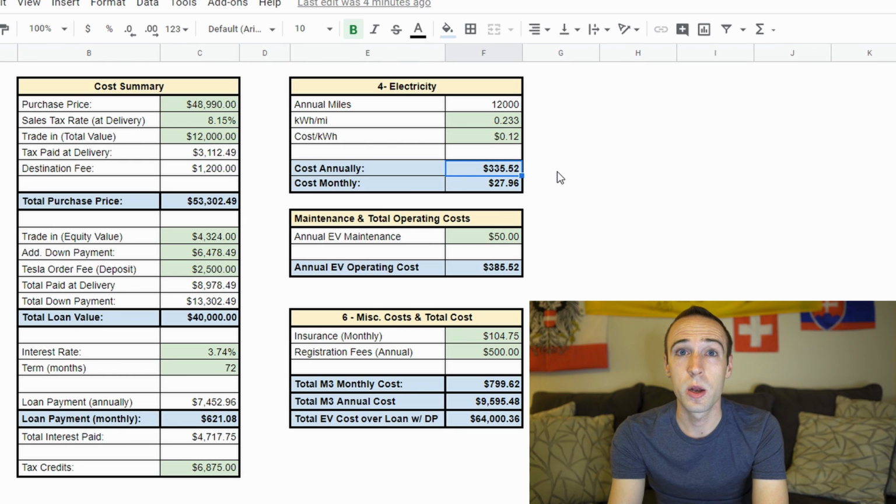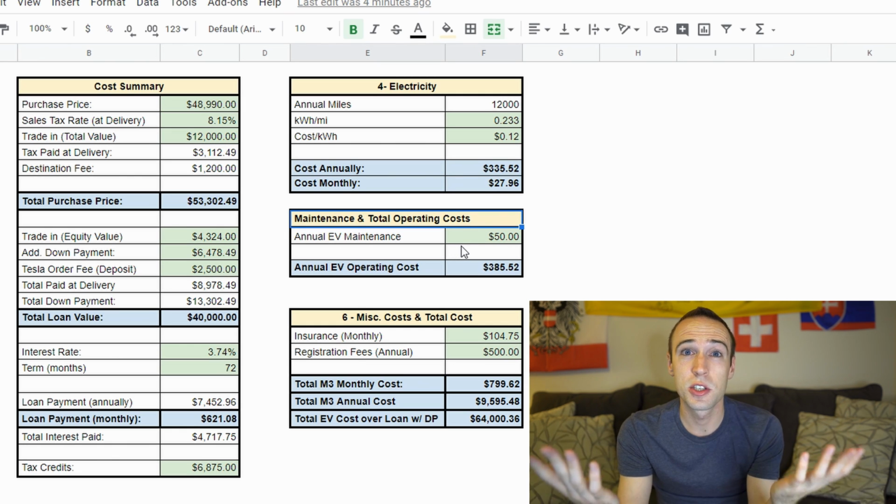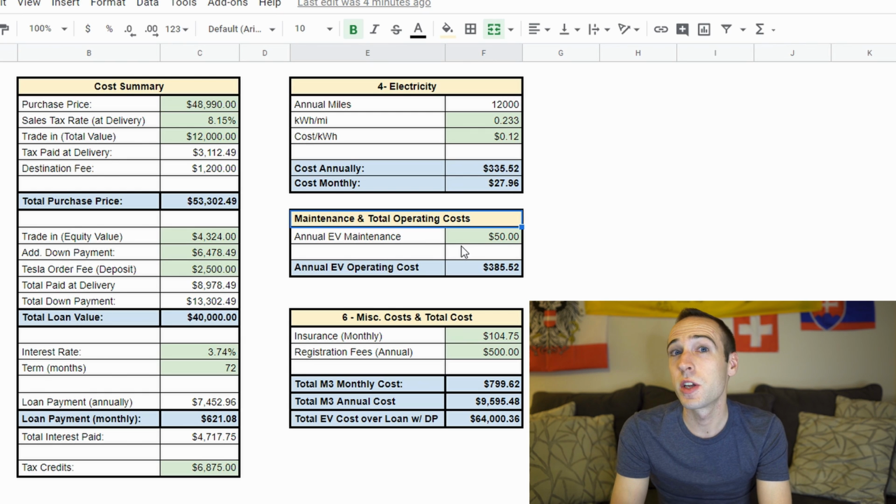So that means that annually I pay about $335 for electricity, or about $28 per month. And as far as maintenance on my Tesla Model 3, there really isn't any. The drivetrain is super simple and robust, and if you're using one-pedal driving, you'll probably never have to replace your brakes. But sure, there are still things like washer fluid and cabin air filters and tires, but those really shouldn't be any different between a Tesla and any other car.